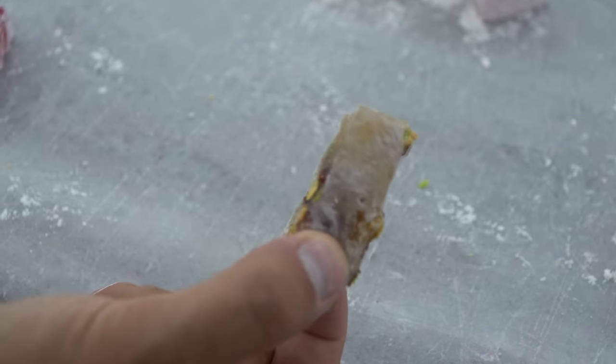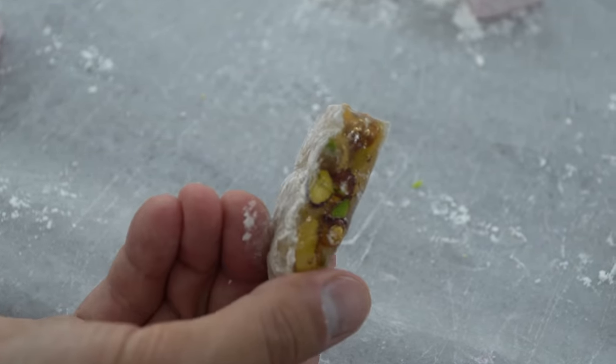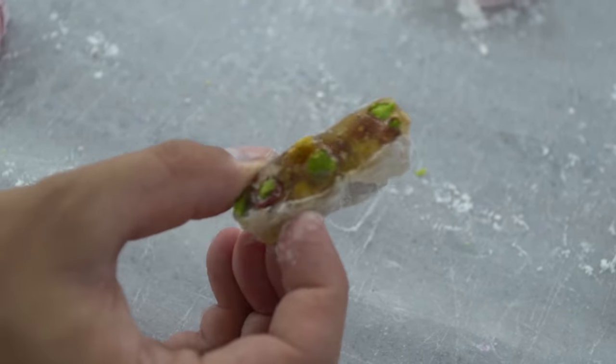This is pistachio, plain pistachio. There's full pistachios in there. Oh, it's completely different. Crunchy pistachio flavor. Pistachios here in Turkey are just extremely high quality. It's interesting because it's like gummy and chewy and then crunchy pistachio at the same time.